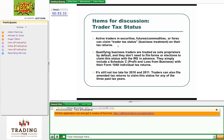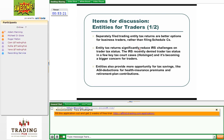I got some questions about what constitutes active trader status. We're going to go over that in a minute. It's going to be one of the first parts. When I get through this, we'll go through exactly what steps we go through as our golden rules for who qualifies or not. Also, we're going to touch on entities for traders. Once you set up and you qualify as a trader, you may want to start trading in an entity, which can open doors to paying yourself a W-2 and contributing to a retirement account.